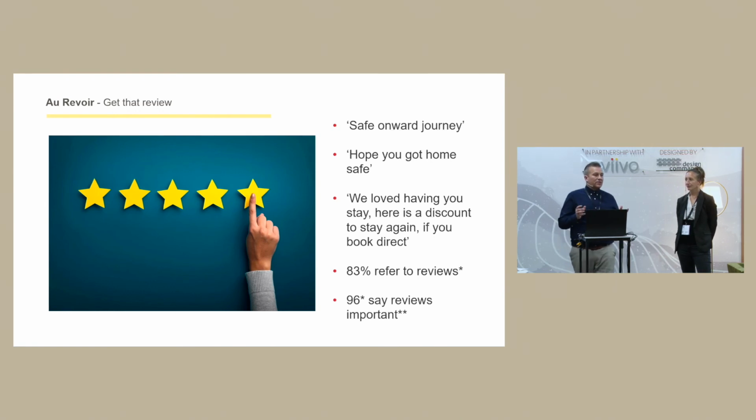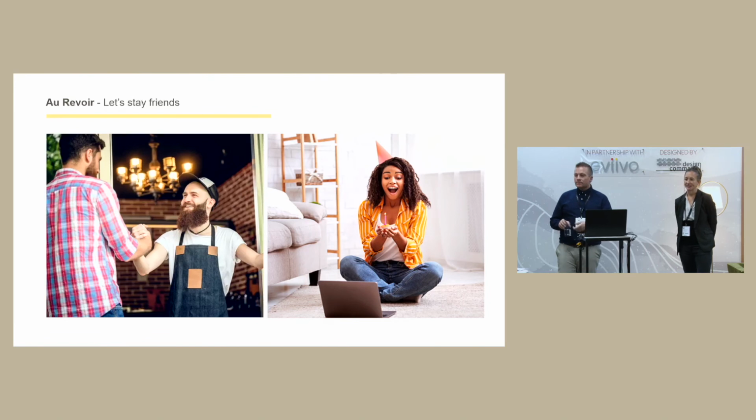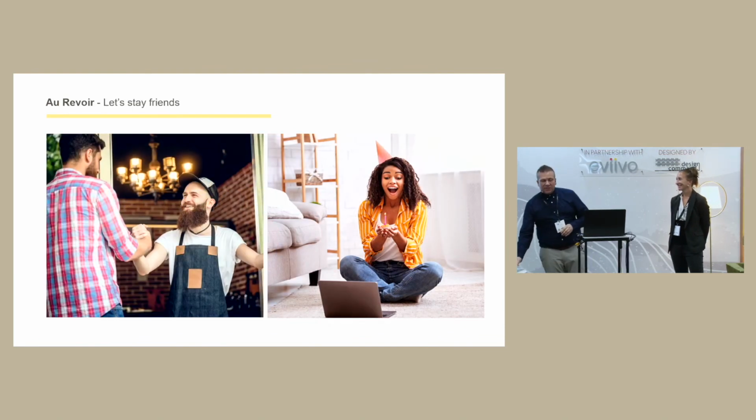Also, within those emails afterwards, you could potentially even send out some discount codes to encourage those guests to come back in the future. And just a stat I'll call out from Expedia, which I think is the one on the fourth line down. They say that 83% of people will usually or always reference reviews before deciding to book a hotel. So just really key about how the collection of reviews is so important. And TripAdvisor also did the same study and said that 96% of their customers said this was very important when booking a holiday. Okay, so make sure you take every opportunity to collect those reviews as and when you can.